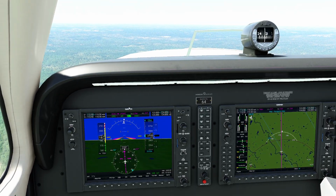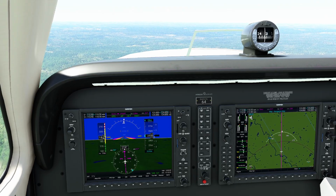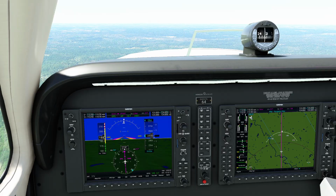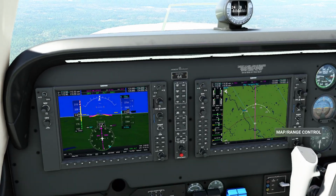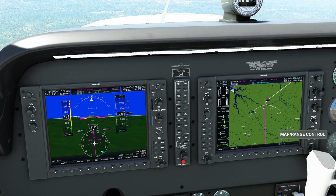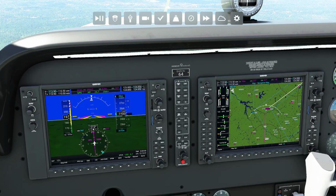So right now we're actually just outside of kind of the danger zone here. We're going to basically pick up a bunch of speed, and what I'll do is zoom out on the G1000 so you have a better idea of what we're dealing with here. So let me start zooming out. There it is. So remember the airspace here, you can see the first layer of airspace is the one we're going through at this time.